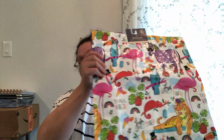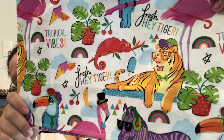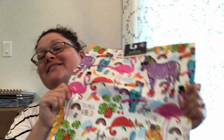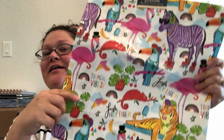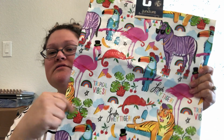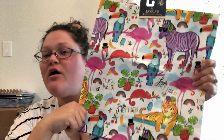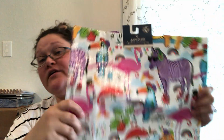And then another thing I got today was a bag. This bag is so cute. There's a tiger and a chameleon and a toucan and a zebra, and this is going in my safari box. His stuffy is a toucan, so I'm really excited, and one of his other little toys is a pop-up tiger. So maybe I'll have to find a way to sneak in a flamingo and a zebra in there for him, so that when he opens it, he will have all of his animals in his safari box. But I just thought that this was an adorable bag for a toddler.